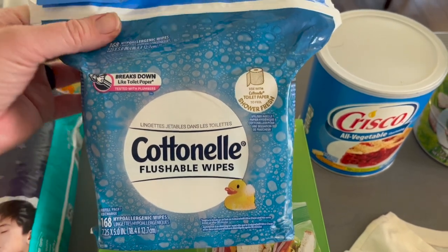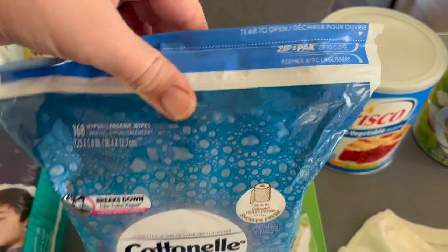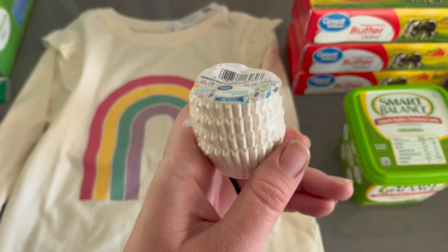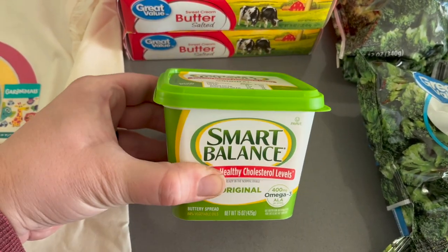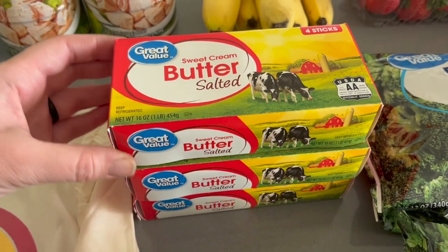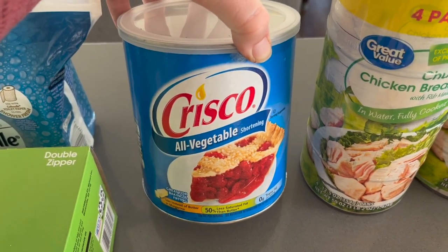If you haven't tried these, it does seem weird the first couple times you try using them. But in my opinion, you get a quicker clean, especially if you have little ones and you're still wiping their behinds. I highly recommend. Then I got some more mini cupcake liners and some essentials, butters, fats, things like that. I ran out of butter and I know I'm gonna be doing a lot of baking.